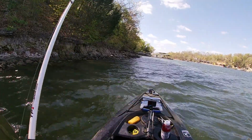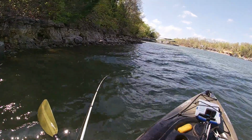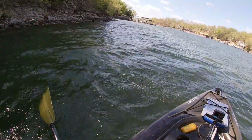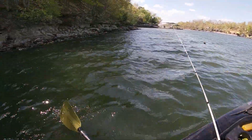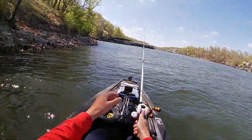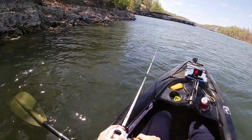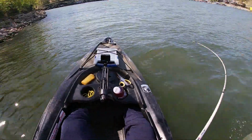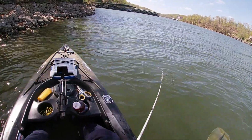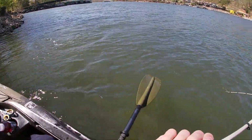There's a fish. Feels decent. I didn't even get a good hook set on him. Kind of swam towards me when he ate it. Well, came off right there at the end, shook the hook. There we go. Stay on. Please stay on. That's a good fish.